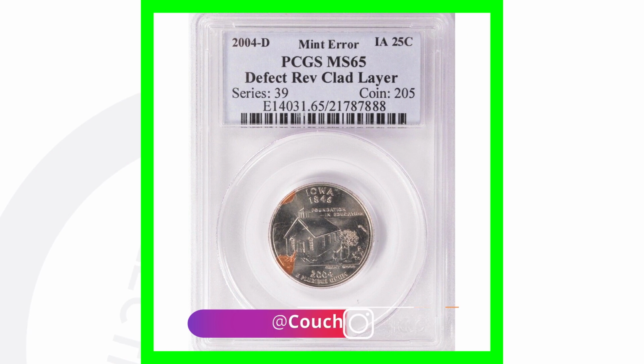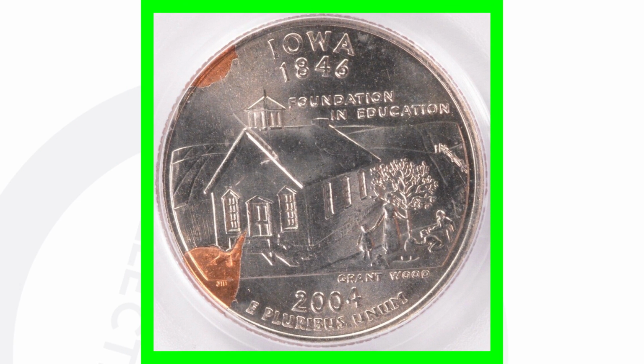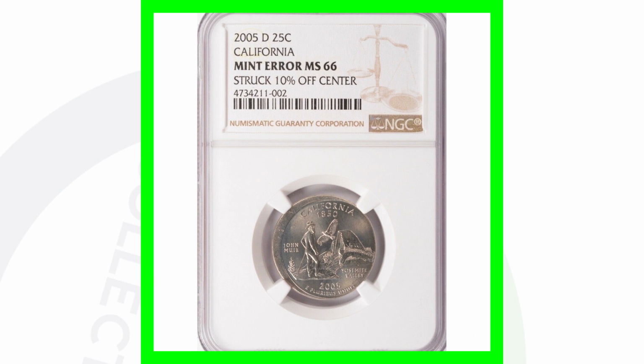Moving on to the Iowa 2004 Denver minted state quarter here, and this is graded at a mint state 65 by PCGS. It does have a defective reverse clad layer, so we can see that there as the reverse clad layer has been almost like cut off in a couple pieces, and you can see the inner copper layer of the quarter. So that's a really cool type of error. This coin did sell on eBay for over $125.